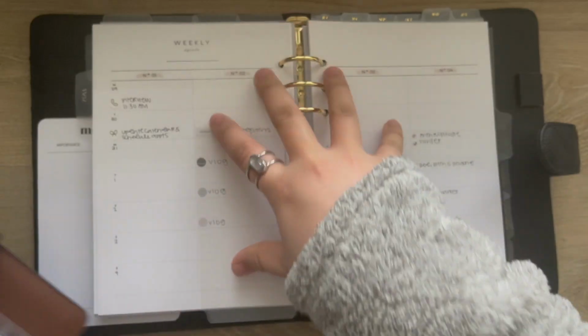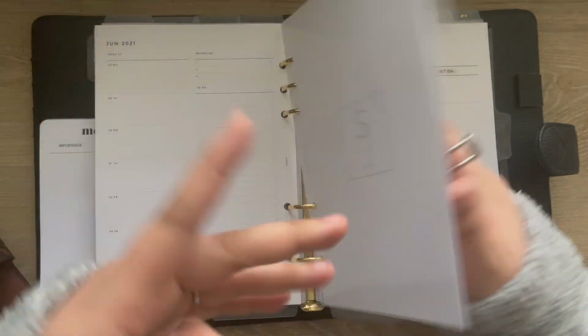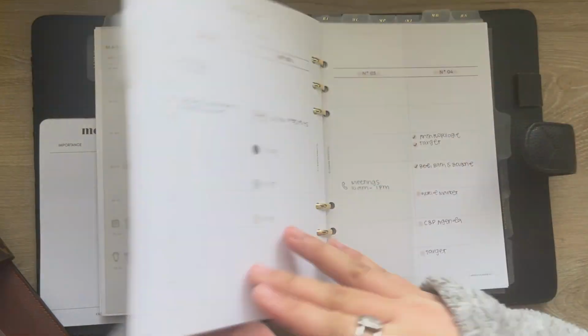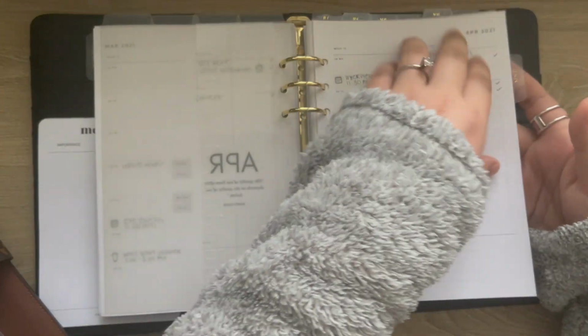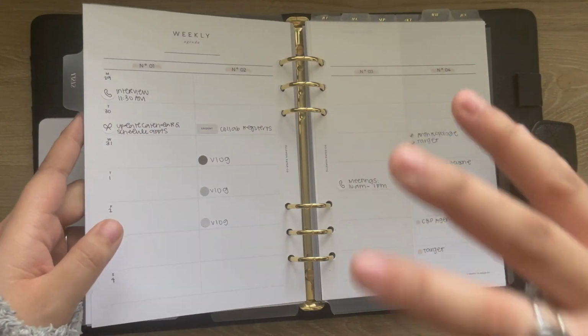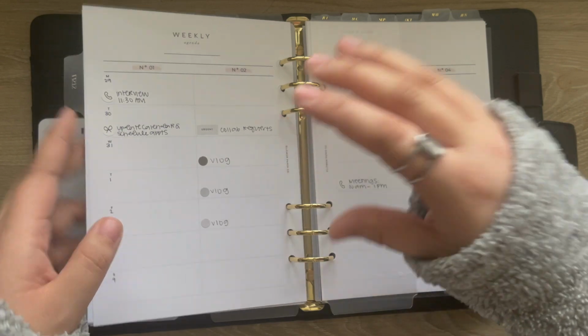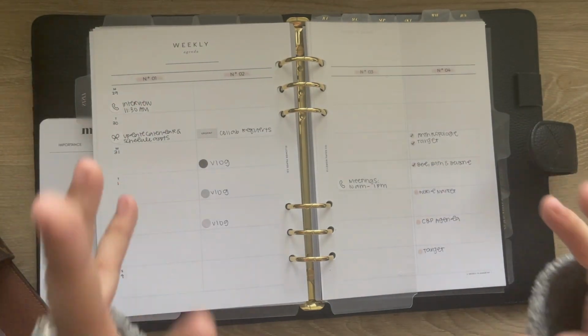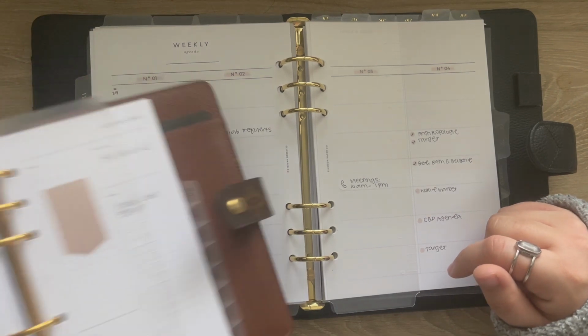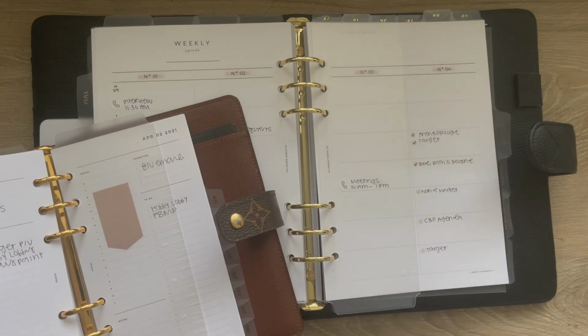So this is what I use to plan out everything in here. So this is the weekly overview, and then this just goes into depth. So I have my weekly list of things I need to do, and then I'll figure out when I'm going to do it in here. And then I have that day mentioned in here, and then I have additional notes as well. And then in here, this goes into even more detail.